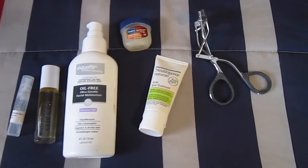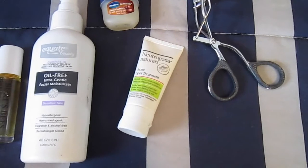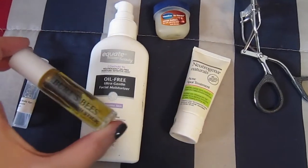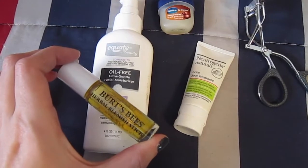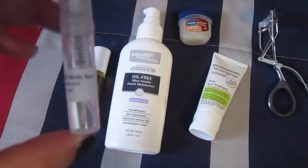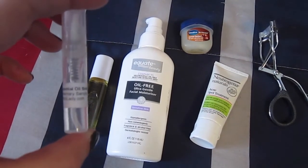Next, I keep a bunch of random stuff in here, like my eyelash curler, some Vaseline for my lips, a Neutrogena Natural Spot Treatment, an Equate Sensitive Skin Moisturizer, and then this is my Burt's Bees Herbal Blemish Stick. If you have problems with breakouts, this is awesome for those. It dries them out so fast. And then I also have this random eucalyptus essential oil body spray that I got when I purchased my patchouli oil from eclecticlady.com.